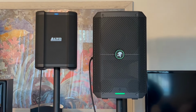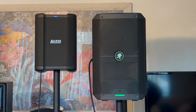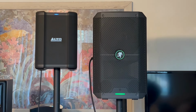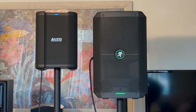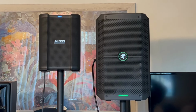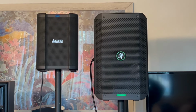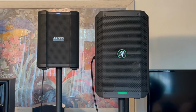As far as volume, I'm not going to be doing a max sound test. By the way, that was about 90 dB. I brought it up too, so you can hear it a little better. But as far as max volume, both these speakers are about equal. They're both louder than the S1 Pro, and I got it in the home about 105 dB max before I saw any kind of clipping. Really equal. I wouldn't say one is louder than the other.